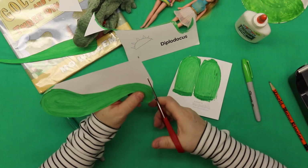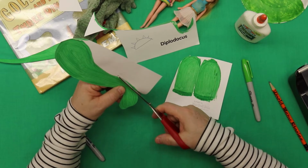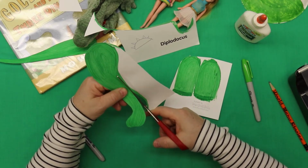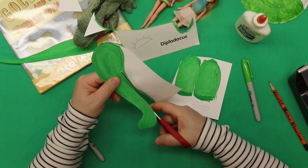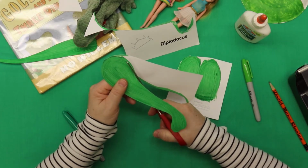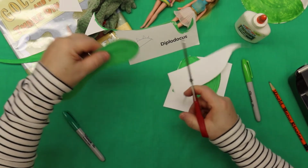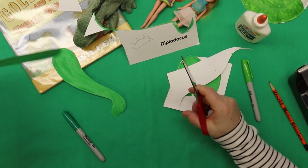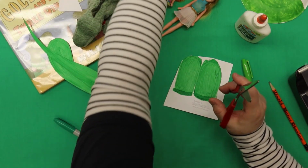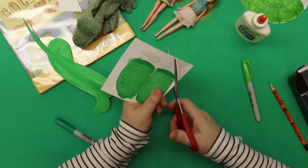Okay, we're cutting out Matilda's head. All right, and down her neck. Look how cool this dinosaur is going to be. There she is. There's her head and neck, and there's her tail. And now we're going to cut out her feet. Big old dinosaur feet.